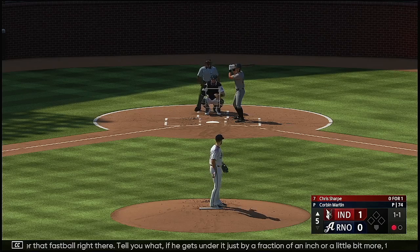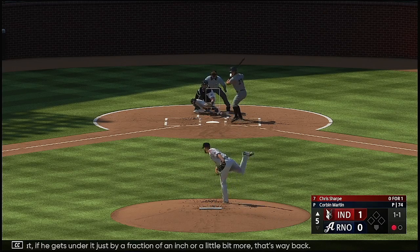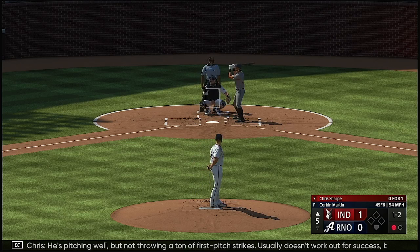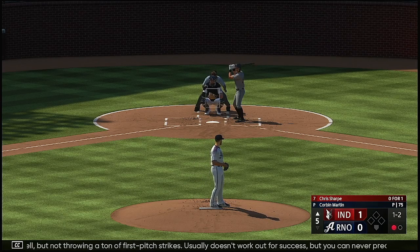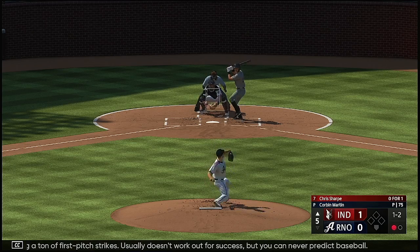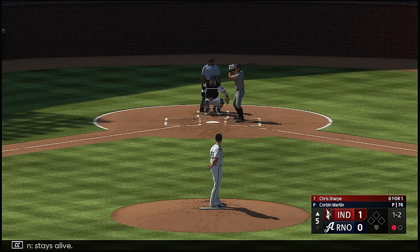I tell you what, if he gets under it just by a fraction of an inch or a little bit more, that's way back. And 1-2. He's pitching well, but not throwing a ton of first pitch strikes. Usually doesn't work out for success, but you can never predict baseball. Stays alive.